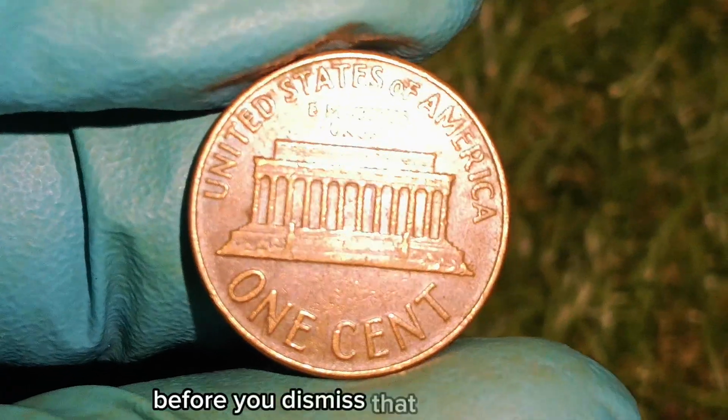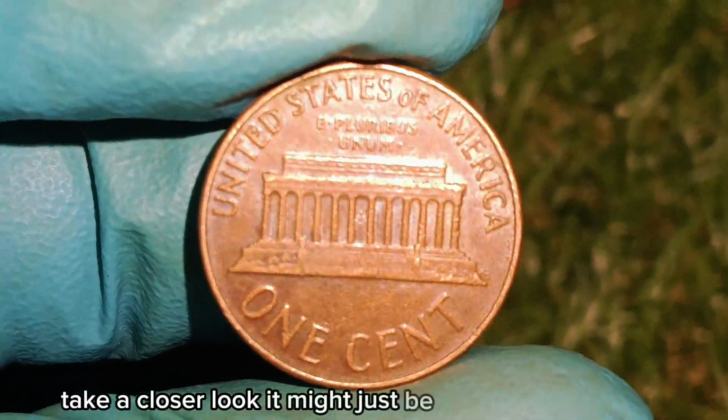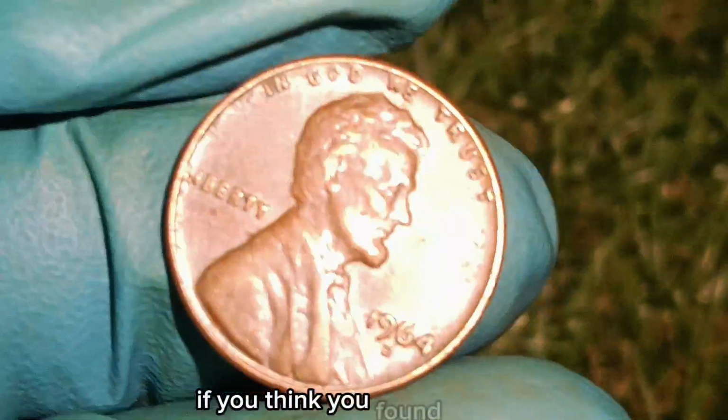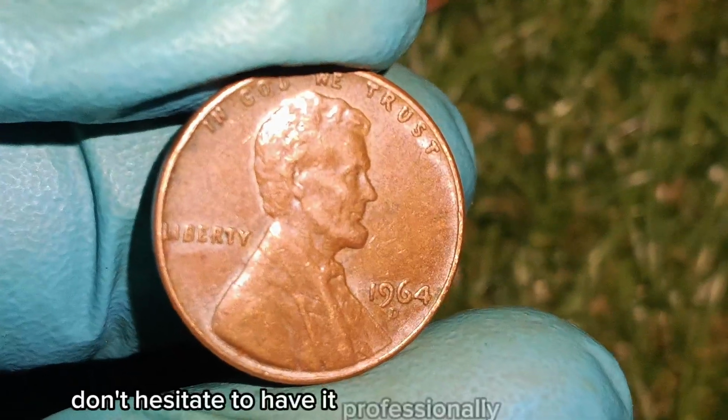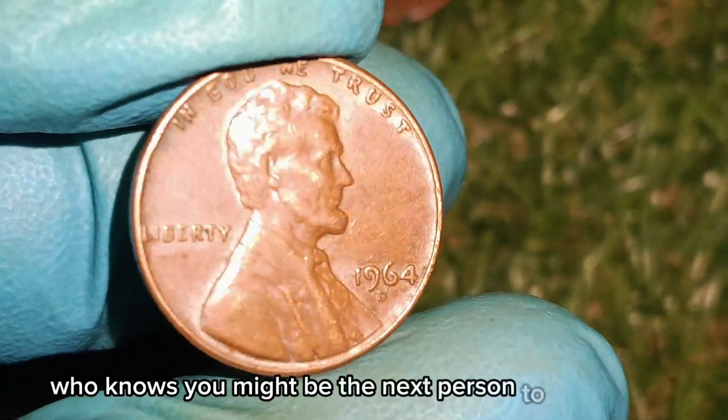Before you dismiss that old penny sitting in your collection, take a closer look. It might just be a hidden fortune. If you think you found one, don't hesitate to have it professionally examined. Who knows? You might be the next person to cash in big.